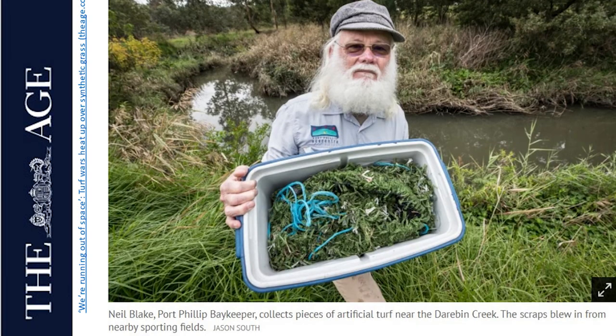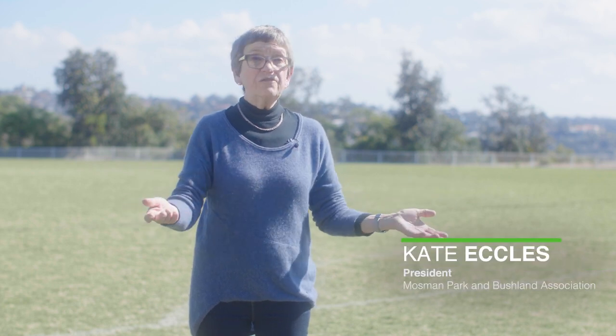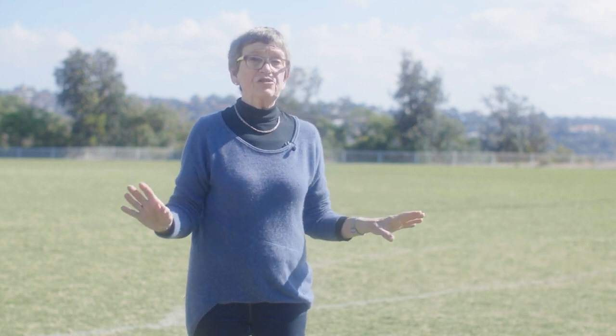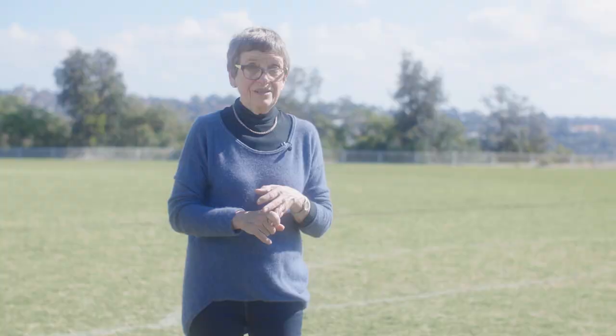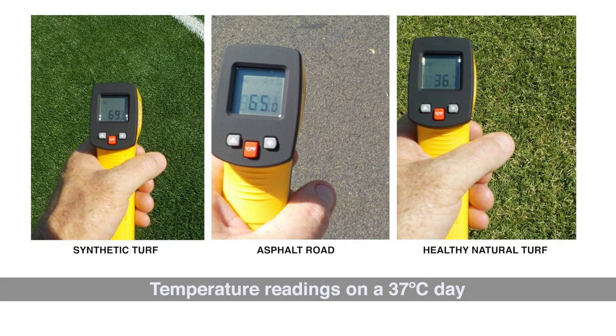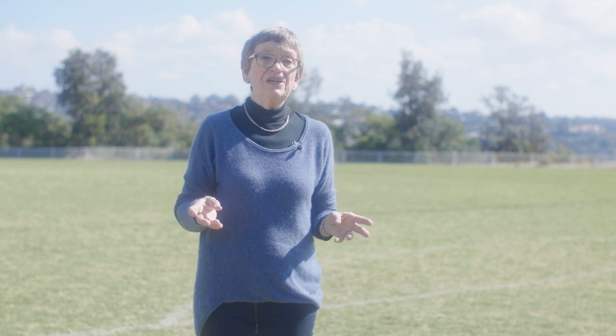Synthetic fields also come with a significant environmental price tag. A, it destroys the natural environment. You would kill off all the invertebrates, all the insects, all the bird life. It becomes useless as a part of the environment. B, it's hot. I've been to one of these sports fields and I've watched what people do walking on it. You can't walk on it in bare feet. And I watched a dog walking on it, lifting up its feet as it walked across it. It is so hot. Whereas in an era of climate change, we really have to keep everything cool, and natural grass does that.